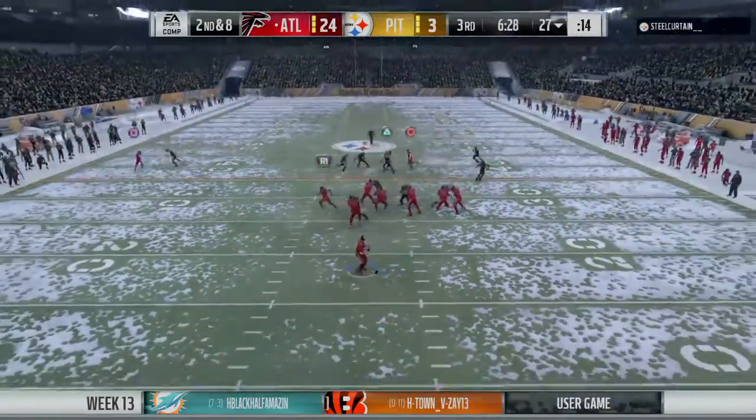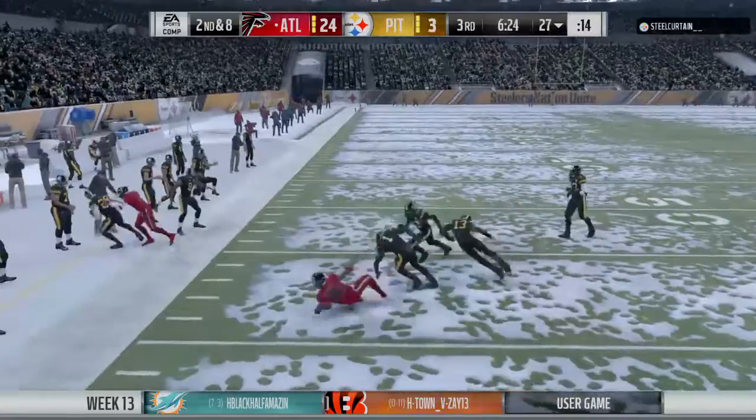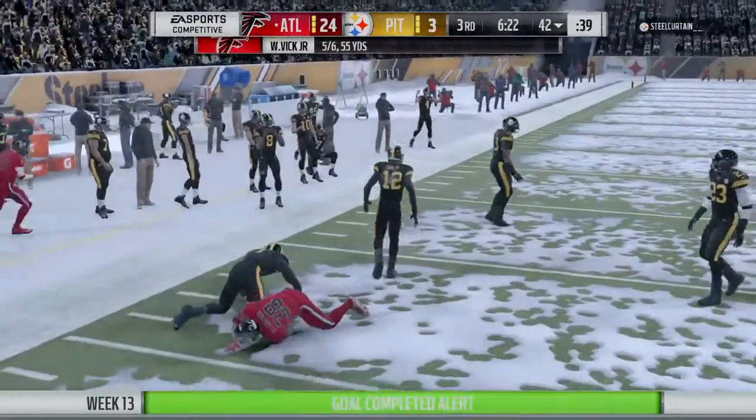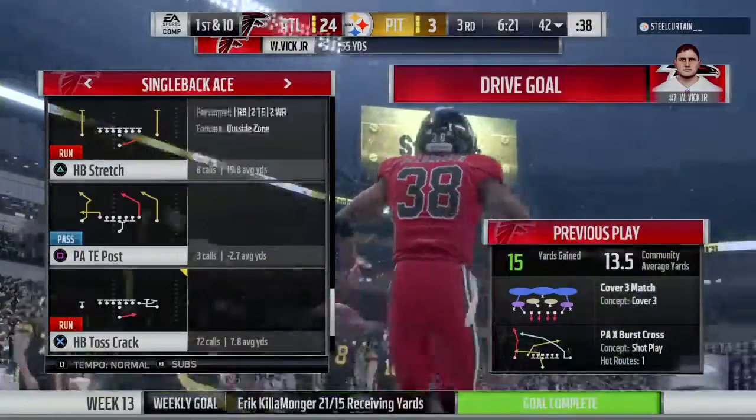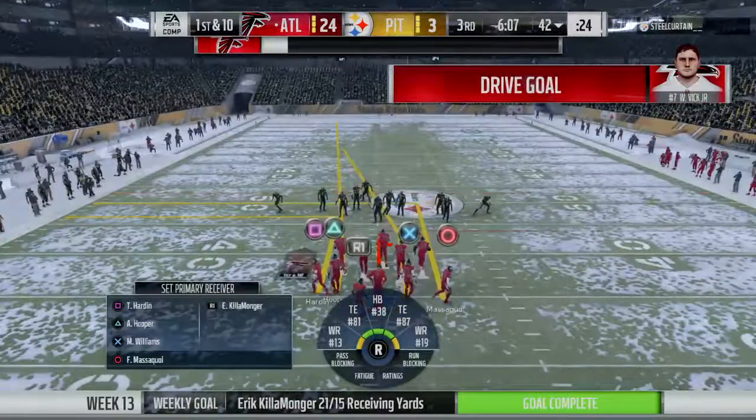On play action, they'll throw. He's going to flip one out here to his running back. And he is going to feel that one. Knocked down hard. A solid gain of 15 yards and the sticks move.